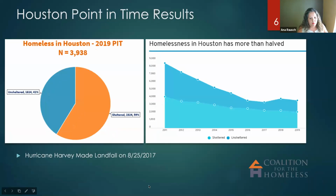So we're about to release our 2020 count. Obviously, we were going to do that right before COVID hit, so things got delayed a little bit. But in 2019, our homeless count was 3,900. When Hurricane Harvey made landfall, as I mentioned, we had decreased homelessness by almost 60%. And then from 2017 to 2018, we did see a slight increase. So it was about a 13% increase. And when we pulled the unsheltered report, we actually had the question in our unsheltered survey tool, and 18% of the individuals indicated that they had become homeless due to Hurricane Harvey. So fortunately, we saw a decrease again of 5% from 2018 to 2019. Not sure what this year is going to bring, but if I had to make a guess, I would say it's probably going to stay around the same.